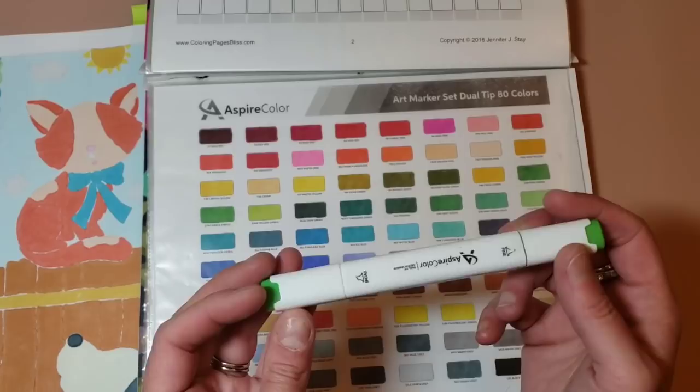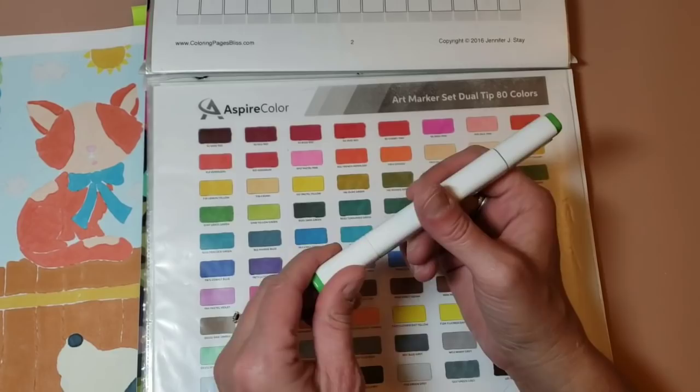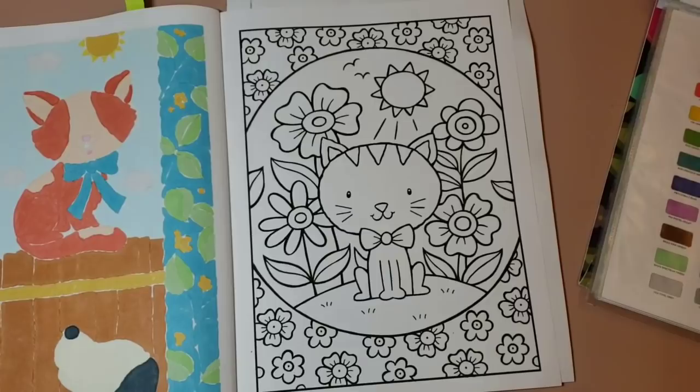I really do like this set of markers, and I think that I like them just as much as any of the other budget-friendly markers that are on the market. They are kind of a rectangular shape, but the sides are rounded off. I think it's comfortable in my hands, and I would definitely recommend these as a budget-friendly marker if you're in the market for those. So I'll leave a link down below to those, and you can just kind of see how they work. I have used these a lot.